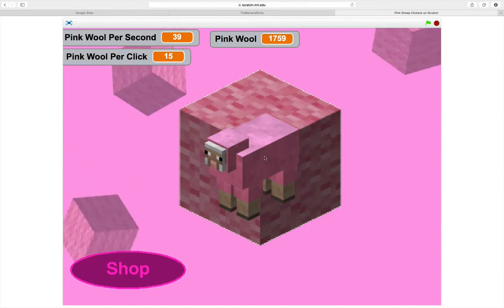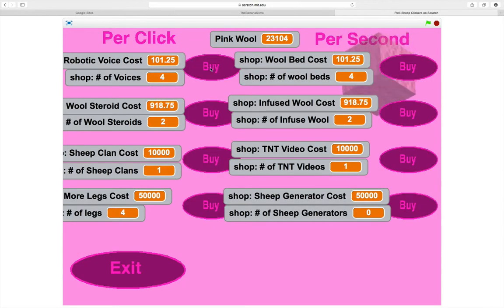Okay, now I've got 20,000. I forgot to notice these, the per clicks and per seconds. Wool steroids: you put that wool on steroids and get it crazy. Infused wool: you infuse the wool and make it amazing. The Seep Clan: have a whole clan of seep at your disposal. In a TNT video, like Exploding TNT, the YouTuber that made the pink seep.